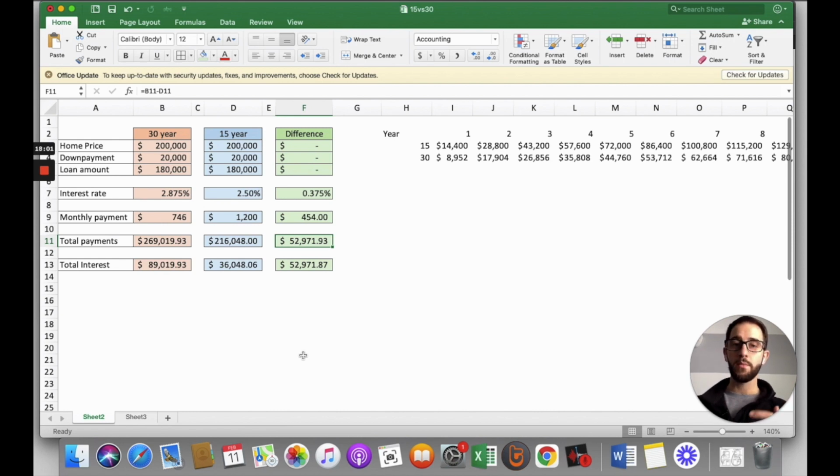We typically push people in the direction of the 30-year, especially if they're first-time home buyers who are new to the whole process, early on in their career, and not really sure what the next 15 years even look like for them. So this just gives you more flexibility. If you have extra, you can always pay down principal or put it in an investment account until you have enough to pay off the mortgage, if that's your end goal at all.